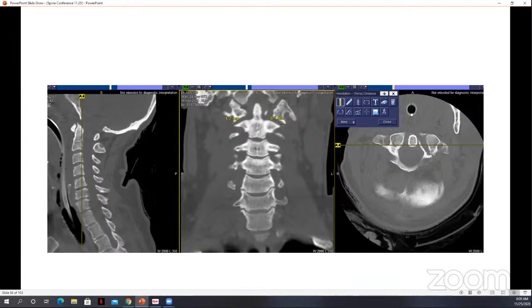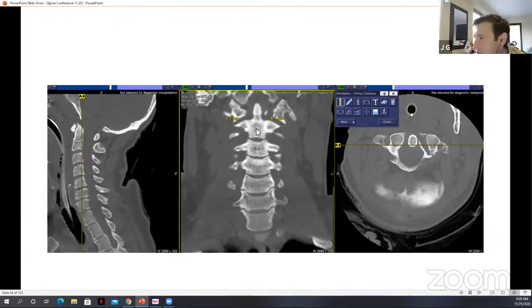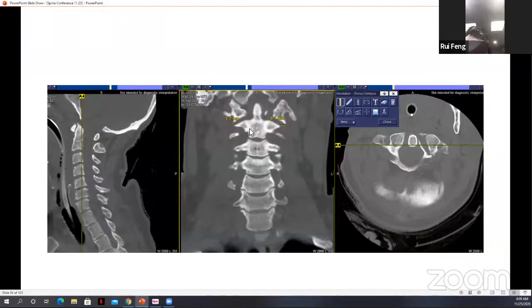Looking at the CT, I see a fracture of the lateral mass of T2 on the left side. So this is actually C1, because again, this is the DEMS. Oh shoot! Yeah, sorry. C1. Okay, and then what am I kind of implying here when I show you these measurements as well?